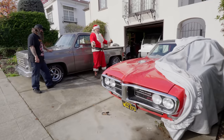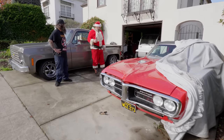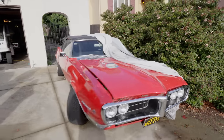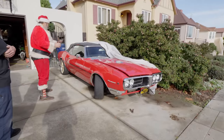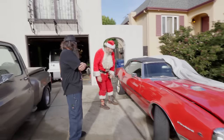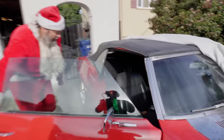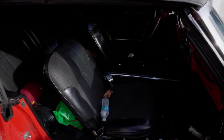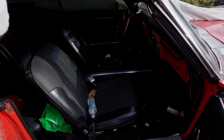So, Firebird convertible. 68. We just saw a Firebird yesterday that was lifted a little higher than this. Yeah, a little bit. I noticed that. So, this is a 68 convertible, 400 engine. This was a 400 four-speed original, and oh my God, this is a four-speed car. It was, yeah. Now it's a six-speed. Look at that. This is a driven car. Classic. Six-speed manual transmission. Got the original buckets, interior, convertible car.